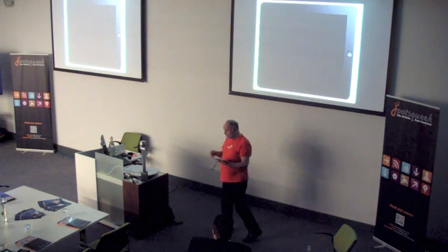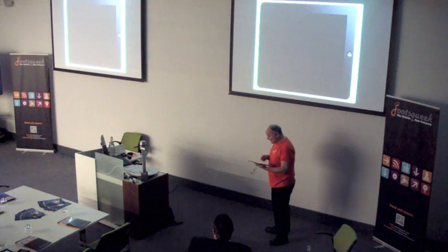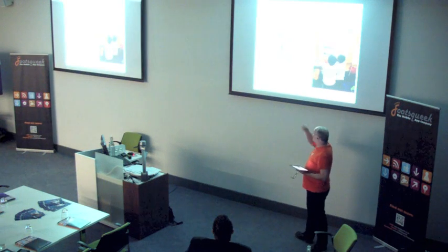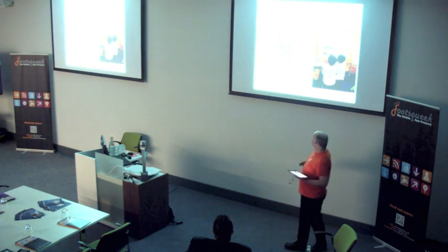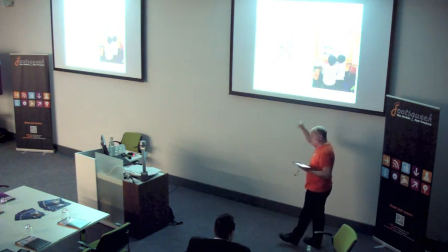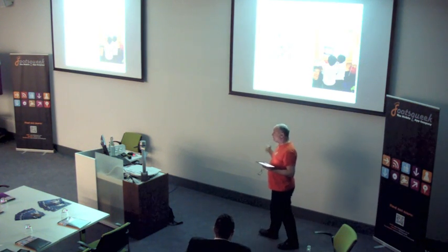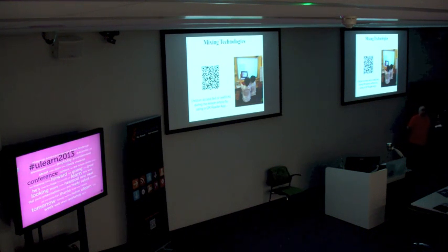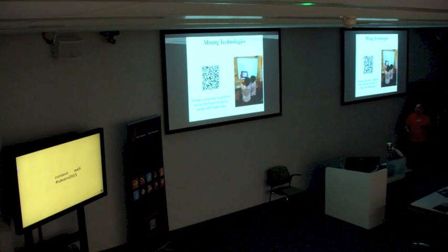So they also start to rethink how they can make their education a little bit more engaging. This is linking the old and the new. This is making use of QR codes. A QR code is basically a representation of a piece of text. That piece of text can be a web link. It can also just be an ordinary piece of text if you want.